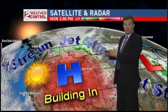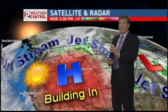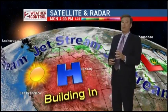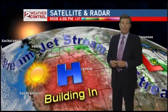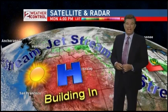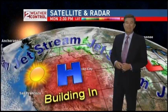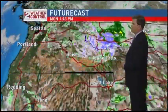So we're going from this cooler than normal weather to all of a sudden seeing lots of sunshine, and temperatures getting warmer and warmer each day, so that by Thursday and Friday, we're probably going to be seeing high temperatures approaching the mid-80s range. So that's all courtesy of the high that's going to start building in.